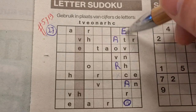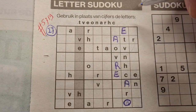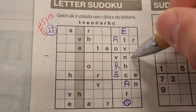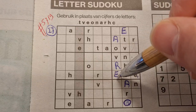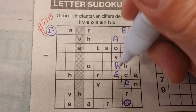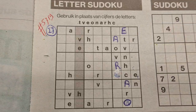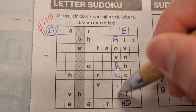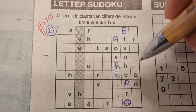E in the last column. E in the column next. So in that column, the only place left for the E should be there. So two missing letters in this big square for letters, O is missing. Oh, we already have an E here. So, not correct. Let me correct this. This is not the E. E should be here. Okay, almost made a mistake.